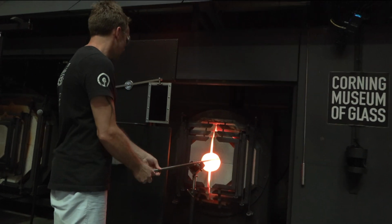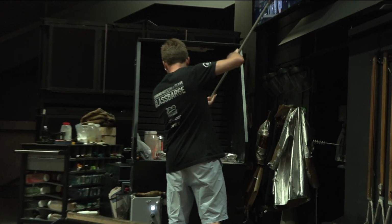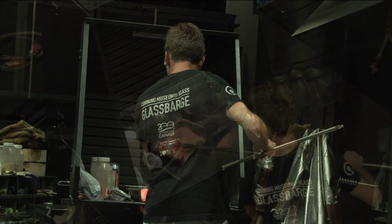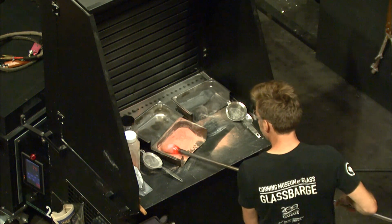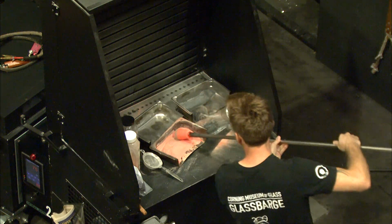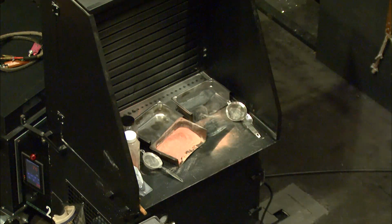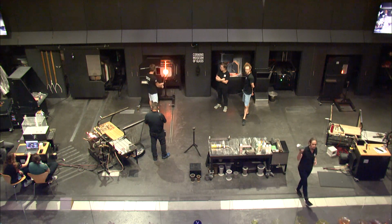If we have clear glass and want to add color, we need to add that color separately. We do not melt our own color here at the museum. We instead purchase it separately and then just roll it onto the surface of our glass. Typically, glass color comes in either powder, which is what Chris is using, or what we call frit, which is little teeny pieces and particles of glass.